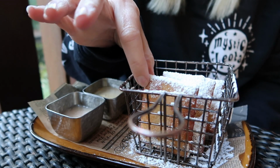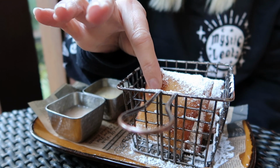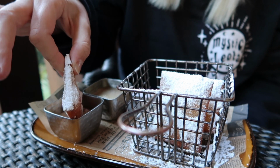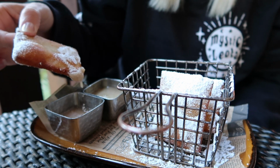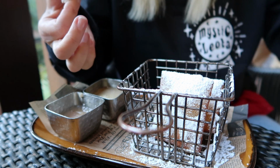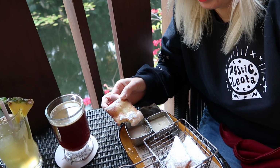All right, let's try this. Oh, it already feels very, how do I say? That sauce is really good. Wow. It is all about that bourbon caramel. Oh my gosh. Okay, I haven't even tried the coffee cream. Let me try the coffee cream too.